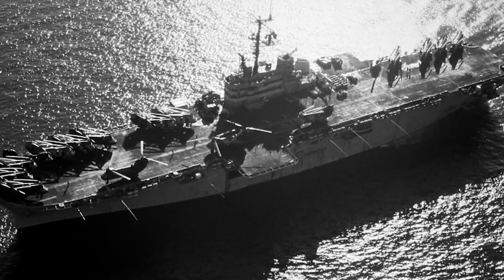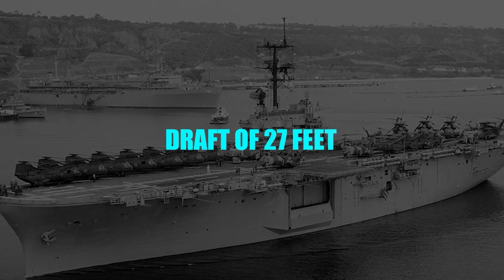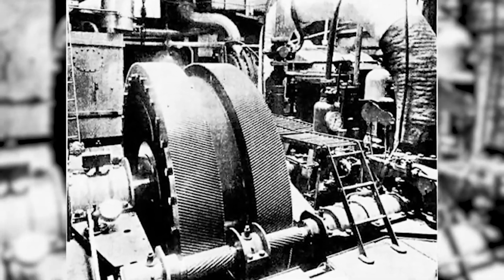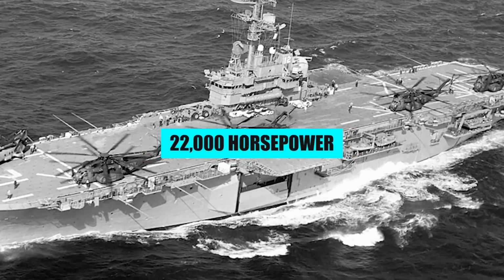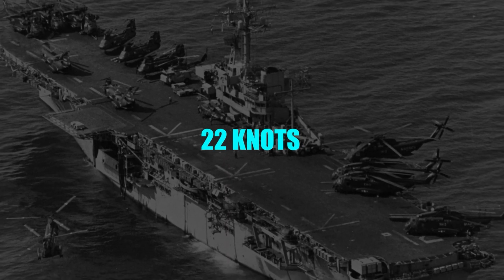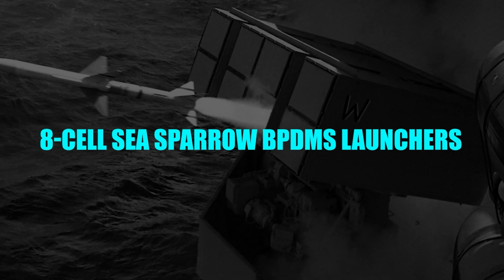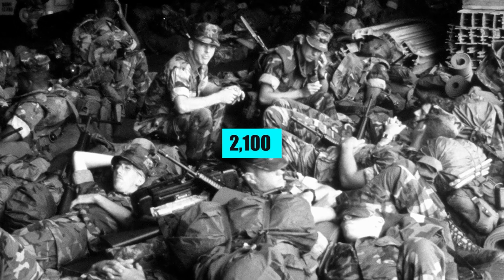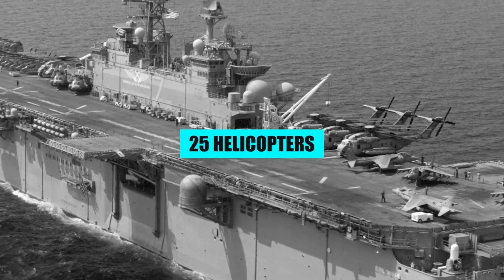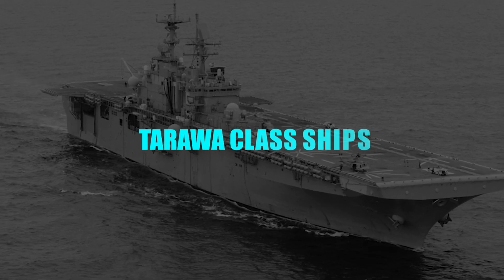For exact numbers, the Iwo Jimas measured a massive 592 feet in length, an 80-foot-4 beam, and a draft of 27 feet. The propulsion engines consisted of 2 600 psi boilers, 1 geared steam turbine, and 1 shaft rated at 22,000 horsepower. Seeing as amphibious assault ships were very large vessels, they had a top speed of 22 knots, armament of 4 3-inch 50 caliber DP guns, and 8-cell Sea Sparrow BPDMS launchers. Having a troop capacity of over 2,100 and a complement of nearly 700, these vessels could also carry about 25 helicopters. Pretty impressive, but they were outclassed and outperformed during the Lebanon conflict by the Tarawa-class ships.